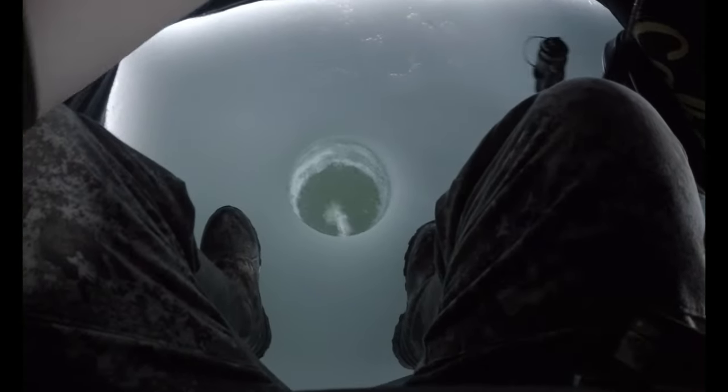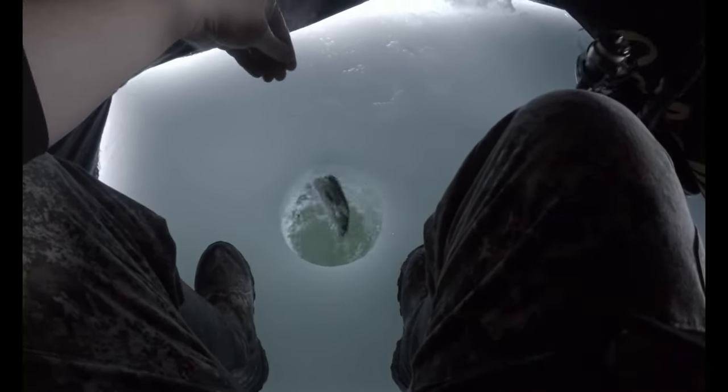Good stuff. All right, we got ourselves a fish. And he took the nymph. Ooh, it's a tigger. Tiger? It's a tigger, come here. There we go. Nice fish, buddy. Right on. All right, we got ourselves a nice looking tiger. All right. Back down the hole he goes.